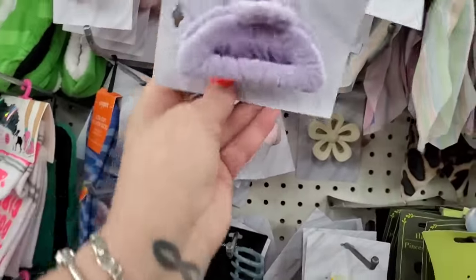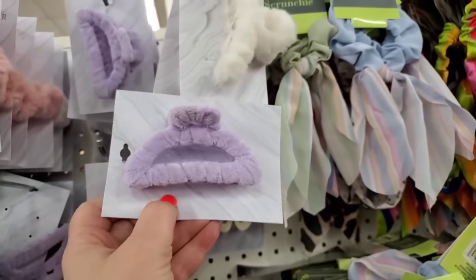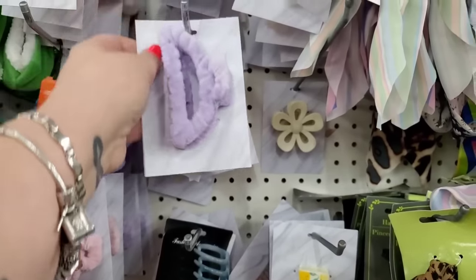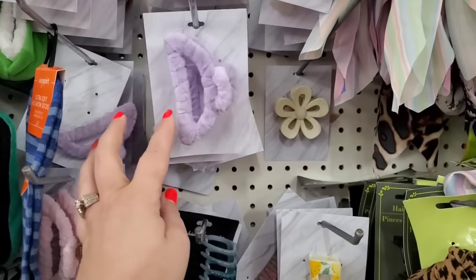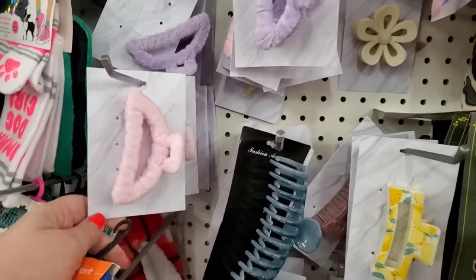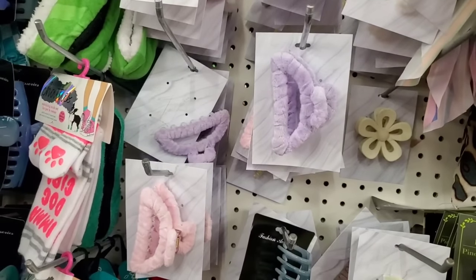And now right alongside of them, it looks like these are the Dollar Tree dupes as well. Look at that. They are very similar and the packaging is really similar, but these are not Madison Tyler. So isn't that nuts how we keep seeing this over and over again? I'm seeing them in pink and in the lavender, but those are not Madison Tyler.